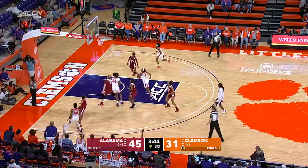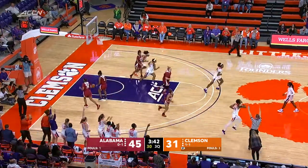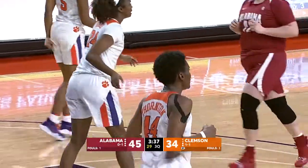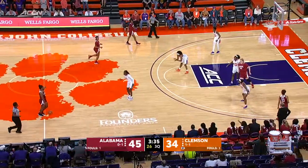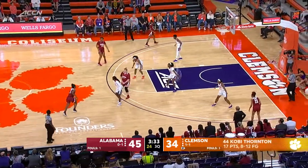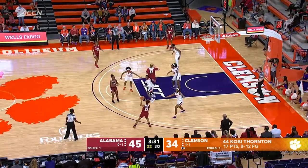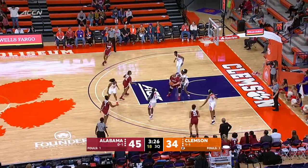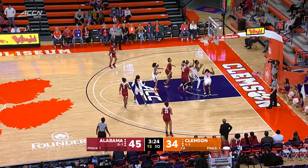Thornton knocks down the three, so the big steps out outside the arc and knocks it down. 17 now on the night for Kobe Thornton. I know in preseason Coach Butler talked about how she had extended her shot out beyond the three, and she proved it right there. Very good job. It was her first career made three right there for Thornton.